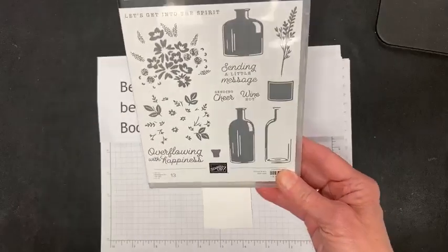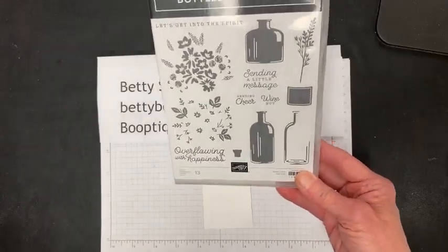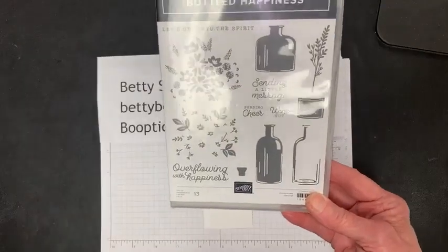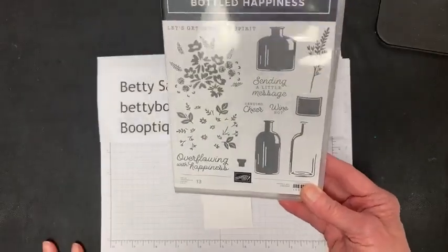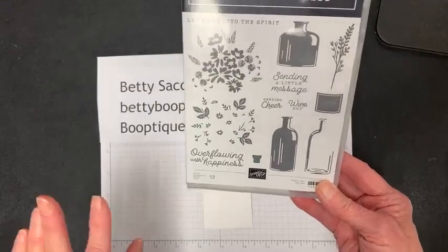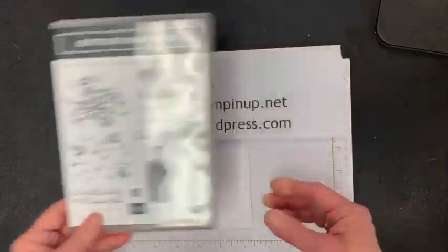But the way that Stampin' Up! used it in the new catalog, it kind of had that look of being champagne or some kind of sparkly, popping, carbonated beverage coming out of there. And I thought it looked really cool. So that's how I based my card tonight.